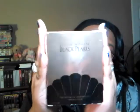Elizabeth Taylor. This is Black Pearls. I got this as a graduation gift. My mom got me a lot of my perfumes as graduation gifts, and also because I collect Elizabeth Taylor perfumes. As you can see, this is well loved.